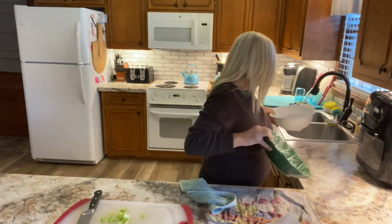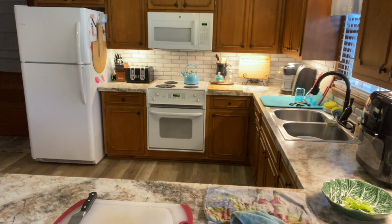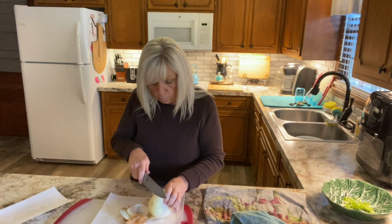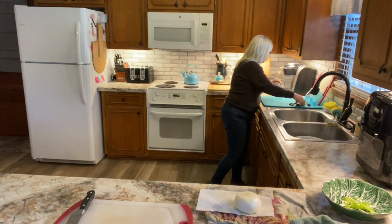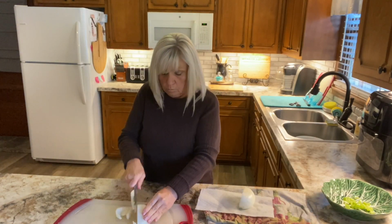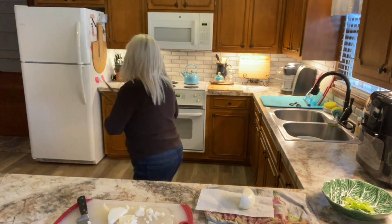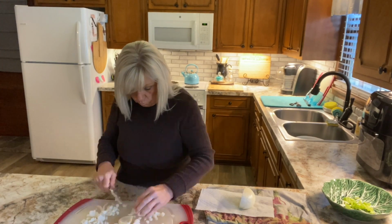And now I got all the celery that's in the jars put into the refrigerator, and I have myself a salad bowl out, and I have the beginnings of making my lunch. The next thing I'm going to do is I'm going to chop this onion. I'm only going to chop half of it because that's all that my eyes can handle at one time. And just like the rest of the salad makings, the chopped portion will go into a jar ready to go in salads, and the other portion will go into another jar ready to slice to put on hamburgers or to cook or whatever we want to do with it.